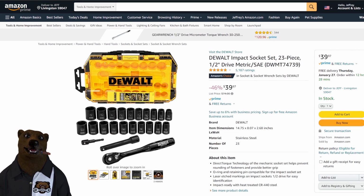All right, next up, we got to talk about DeWalt. This is a set that I have. Somebody gave this to me a couple years ago, and I kind of was like, meh. But honestly, it saved my butt more than once. And I got to say, I'm pretty happy with it.